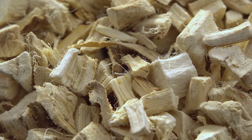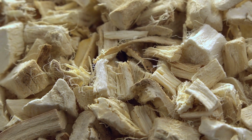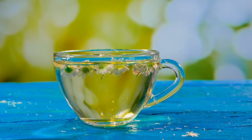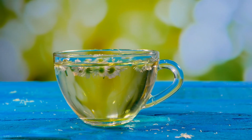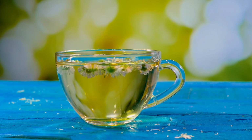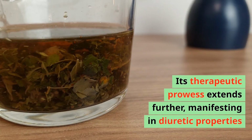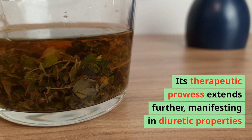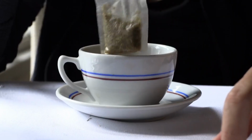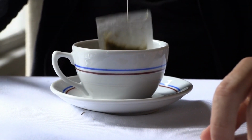Despite its whimsical name, marshmallow root holds profound healing potential, especially when it comes to nurturing the kidneys. Abundant in mucilage, a gel-like substance, marshmallow root tea envelops the urinary tract in a protective layer, gently soothing inflammation and alleviating irritation. Its therapeutic prowess extends further, manifesting in diuretic properties that facilitate the elimination of toxins, thus fostering kidney detoxification.